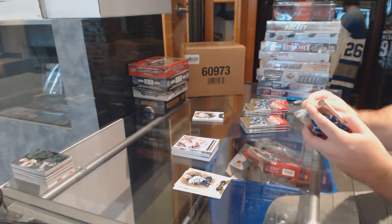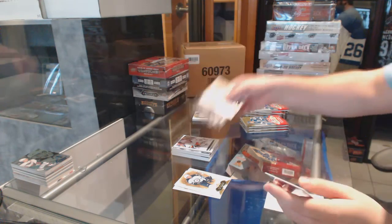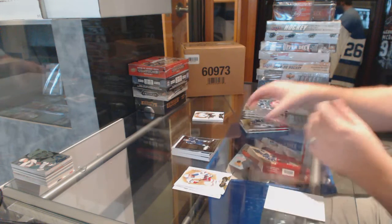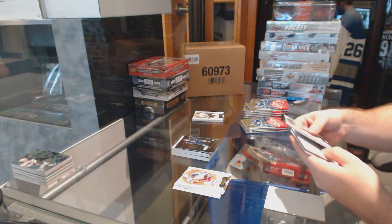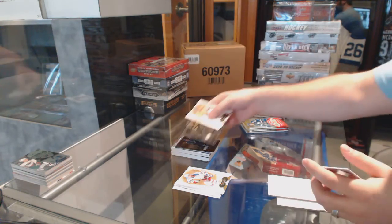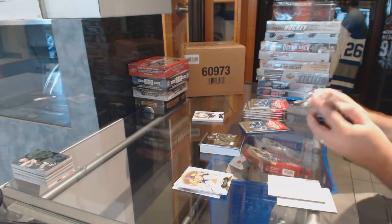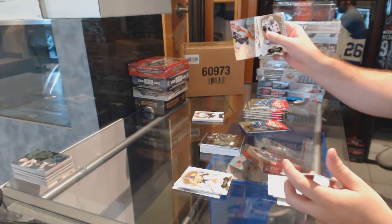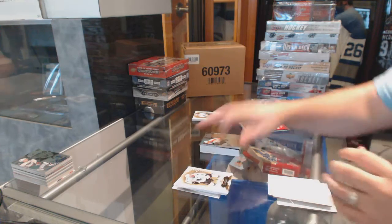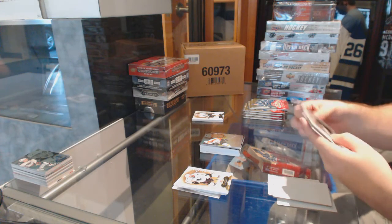I'm just very interested to see why they took out Murray. Maple Leafs, Phil Kessel, Metal Universe. Boston Bruins, David Pastrnak, Metal Universe. Philadelphia Flyers, R.J. Umberger, Flair Showcase. Getting the Flyers on the board.